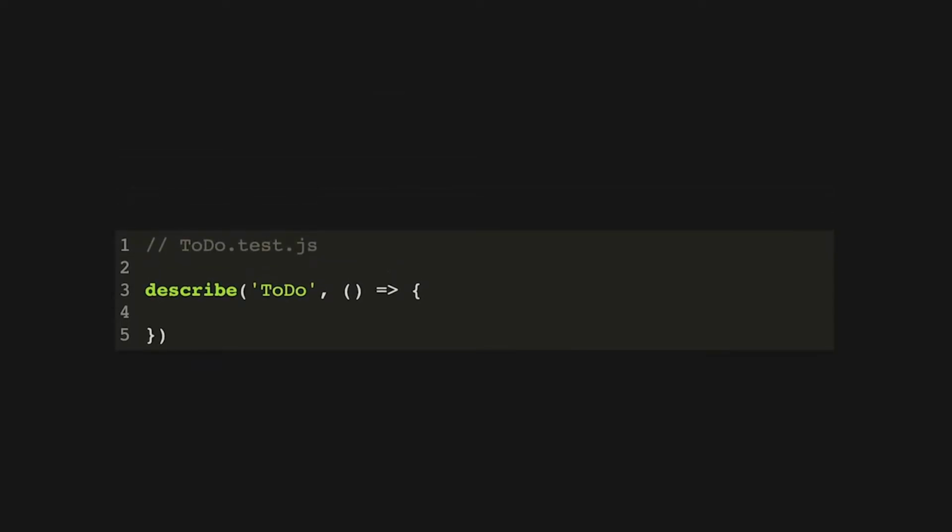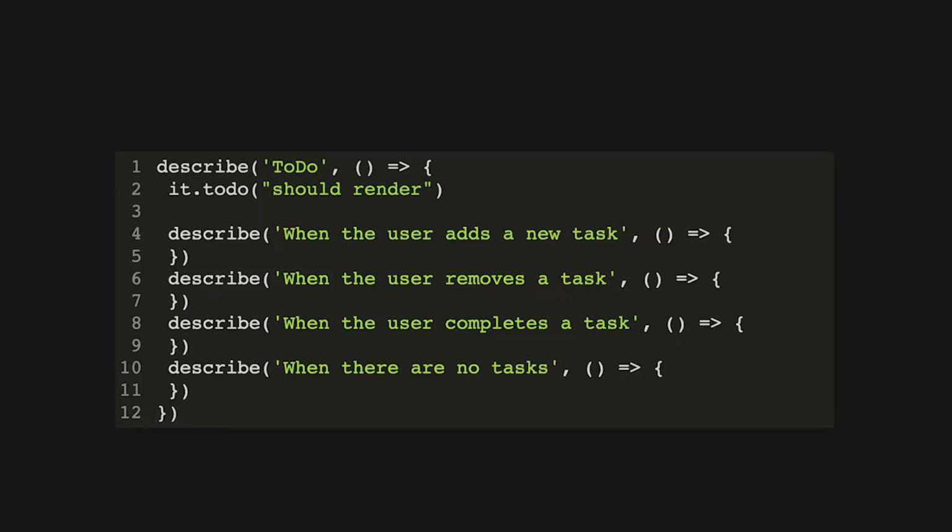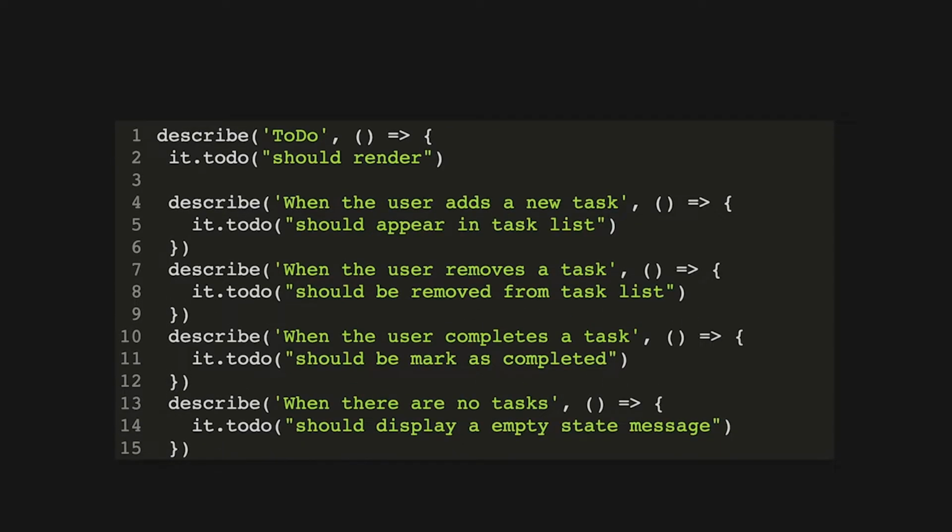So if we go into our todo.test.js file, we have a describe block, which basically is going to be a container for all our tests. What I usually like to do is add a rendering test. So basically, if the component doesn't render, then all the other tests are going to fail. And then from there, we're going to have a bunch of other describe blocks. Again, you don't have to do this, but I do it so that things are more organized. And then for each of them, we're going to have specific test cases.